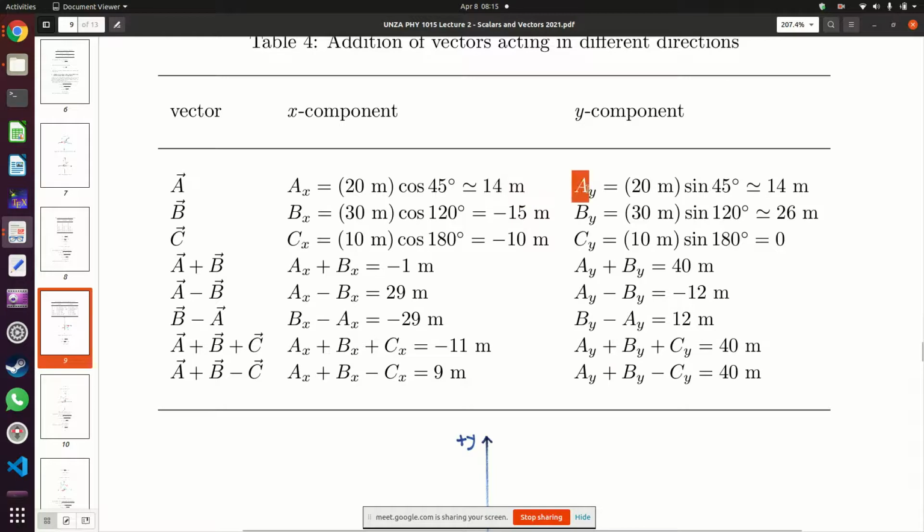Then we find out how much vector A is along the y-axis. That's going to be 20 meters multiplied by sine 45 degrees. When you're working out the y component, you multiply the size of the vector times the sine of the angle between the vector and the x-axis. And in this case, the y component is 14 meters as well.